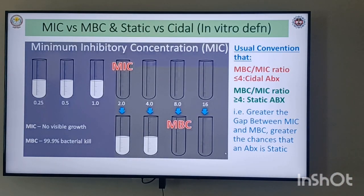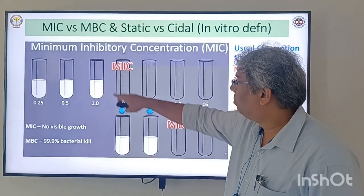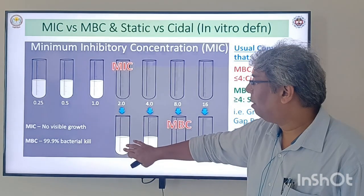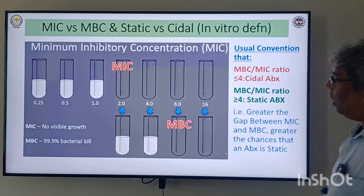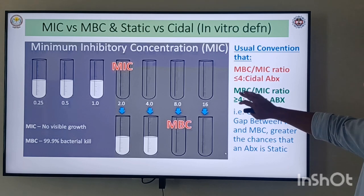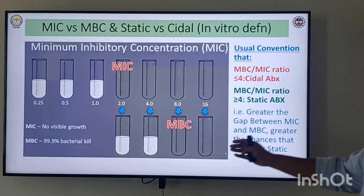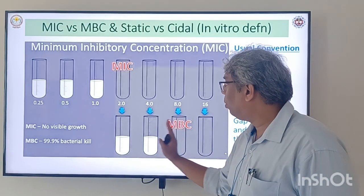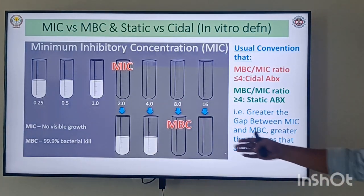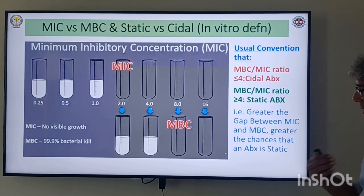Now we all know there is an MIC and an MBC. MIC is the minimum inhibitory concentration where there is no visible growth, and once we make a subculture from there, if there is growth, then we call the lowest concentration without growth the minimal bactericidal concentration. The greater the MBC to MIC ratio, the more of a static drug it is, that is the usual convention. But if the MBC is closer to the MIC, it is a very cidal drug, killing the bacteria immediately. If growth is still there, then it is a static drug and the bacteria are being killed very, very slowly.